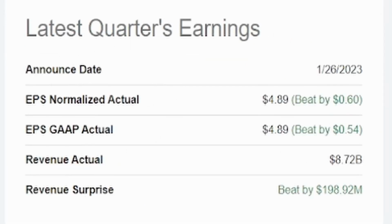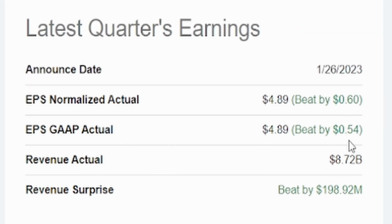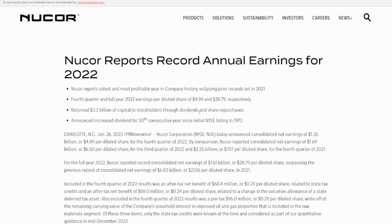So let's get started with their earnings summary. EPS normalized actual came in at $4.89, beat by 60 cents. EPS GAAP actual, $4.89, beat by 54 cents. Revenue, $8.74 billion, which was a beat by almost $200 million. So now with that, let's jump into their earnings.